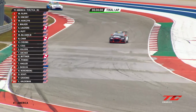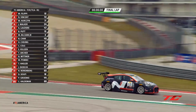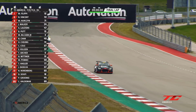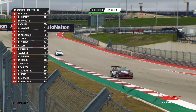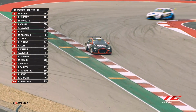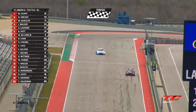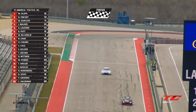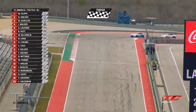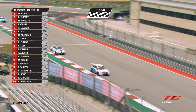Here we go, last time out of 18, 19. Couple of corners to go for Mason Filippi to start the season off with a double win. See if he can hang on to it. To the last corner onto the front straight. And the Hyundai Veloster goes 1-2 in both races, ends up sweeping both, but a great run by Nate Vincent in the VW Golf TCR machine with some great speed for second, and a battle here for third.